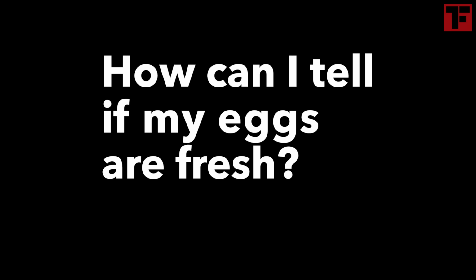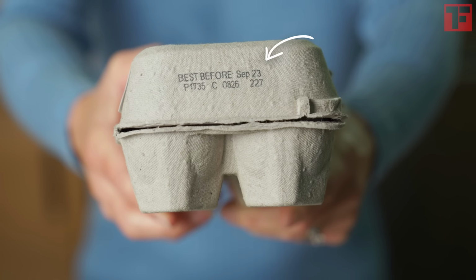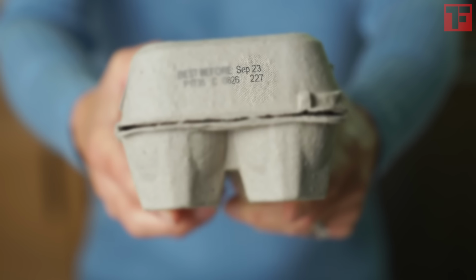2. How can I tell if my eggs are fresh? Excellent question. If you're in the US, look on the carton for the sell-by date. Near it should be a number between 1 and 365, no letters. The number indicates the exact day in the year that these eggs were packed.